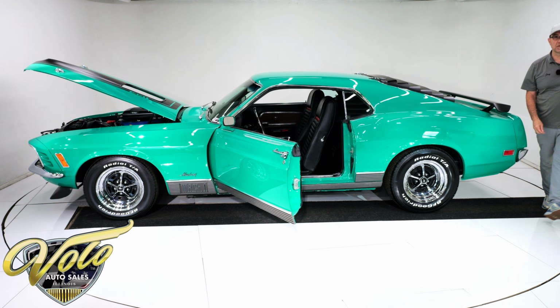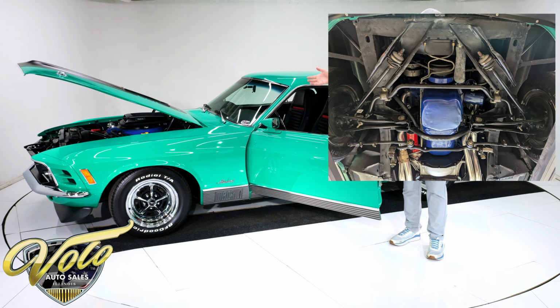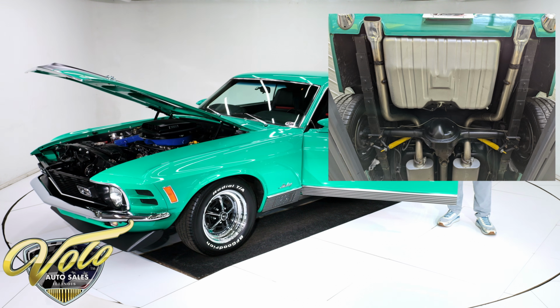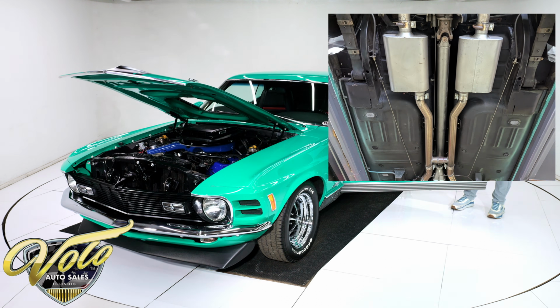So under the car's restored very nicely. It looks so fresh still. All of the suspension and steering looks brand new, front and back. It has nice custom dual exhaust. It's stainless pipes going back to some Flowmaster mufflers, and has the chrome tip going out through the valance.